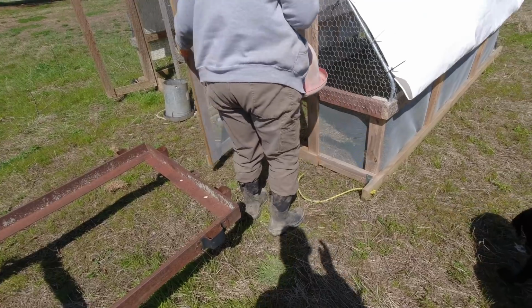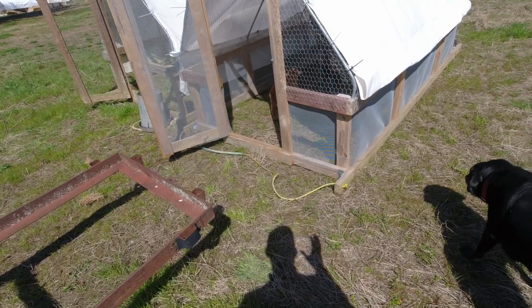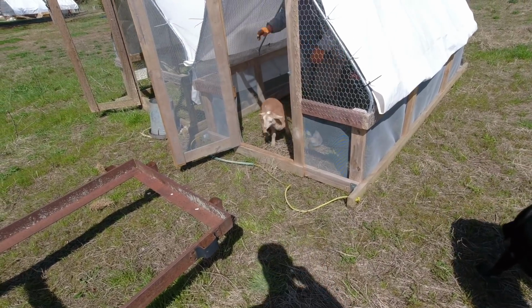So all right, let's finish getting these things set up. We'll go down, we'll get the birds, we'll bring them up. A little windy today, not too worried about it. I think we should be good. Those birds are about a month old, fully feathered out, looking good. So we'll get these chickens out on pasture.